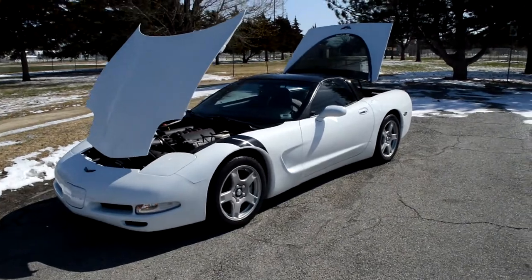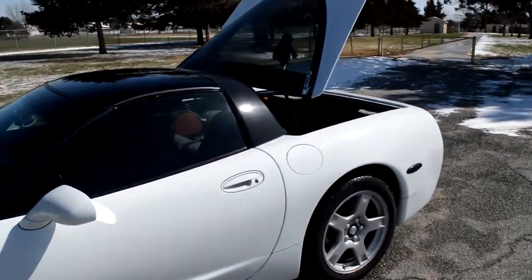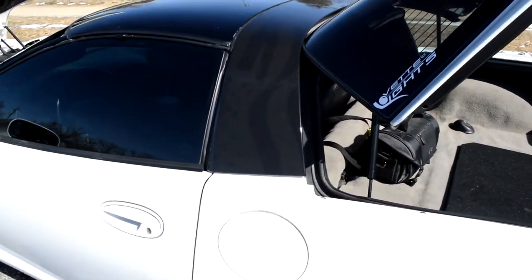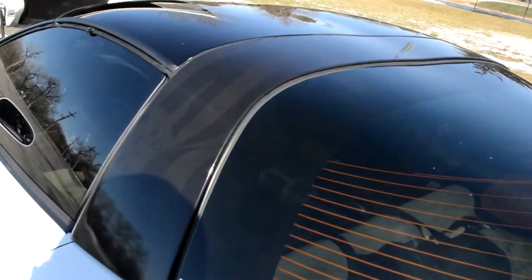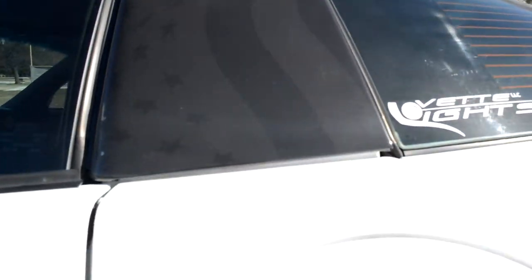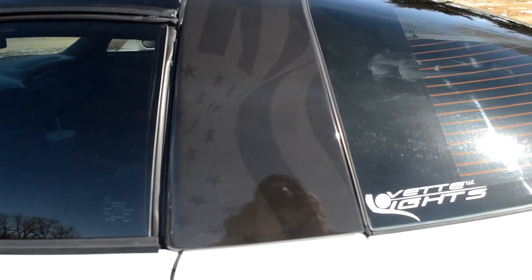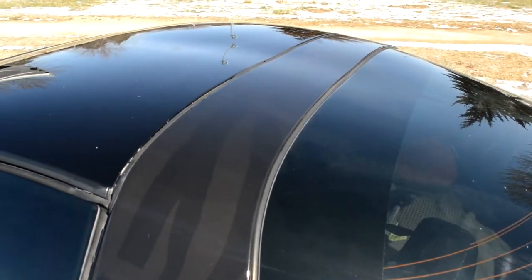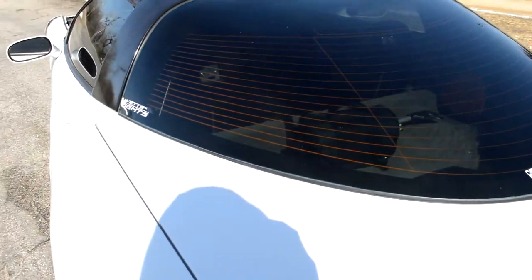The next thing that we did was wrap the B pillar, the halo, whatever you want to call it. I call it the halo just because it's a little easier. But we got this wrapped by Lowen Certified, and I hope you can see it coming through. There's an American flag that's tattered there that fades out to the center, and it's done that way on both sides.